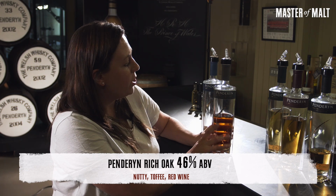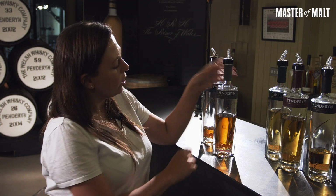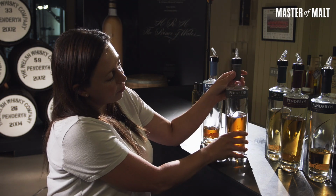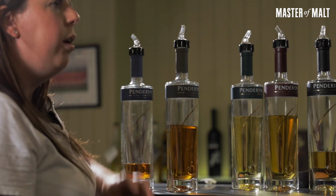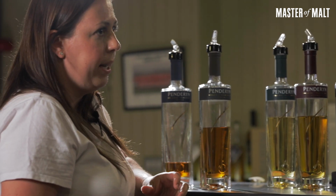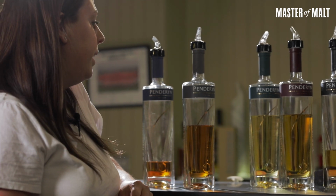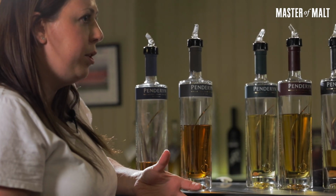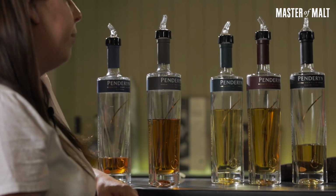We've then got our rich oak expression. This is produced using barrels that have been very heavily charred, very heavily toasted, to give us quite an intense depth of flavour. You also, as you can see, if you compare it to the rest of the range, you get quite a dark colour in there. This gives you quite a lot of nutty, woody sort of notes, a lot of the caramelised notes, toffee, red wine sort of notes in there. It's a very deep sort of flavour compared to the rest of the range. Lovely mouthfeel on there, a little bit drier in the mouth.